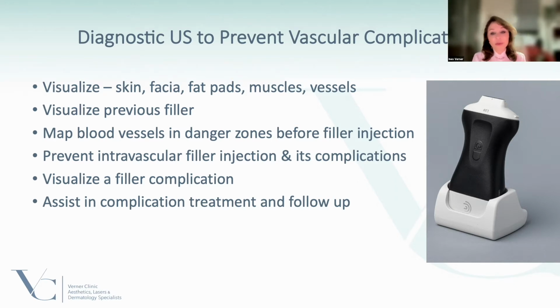At the moment with the ultrasound, we can visualize the skin, the fascia, the fat pads, the muscles and the vessels. We can also visualize previous filler that was injected in the past, and I'll show you that in this presentation. We can map the blood vessels in the danger zones before we inject the filler. We can see many of the vessels that are there, and in this way we can prevent intravascular filler injection and its complications.